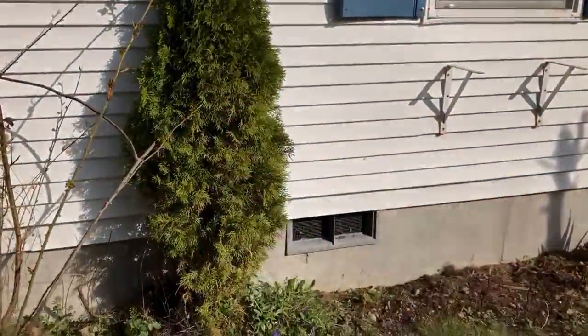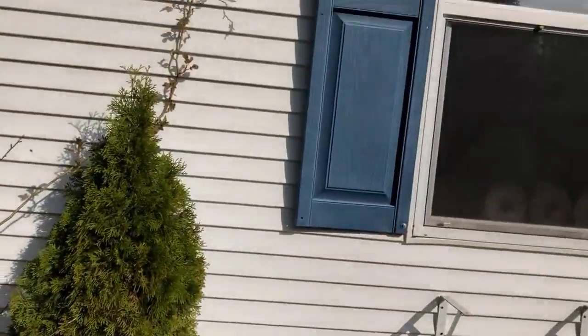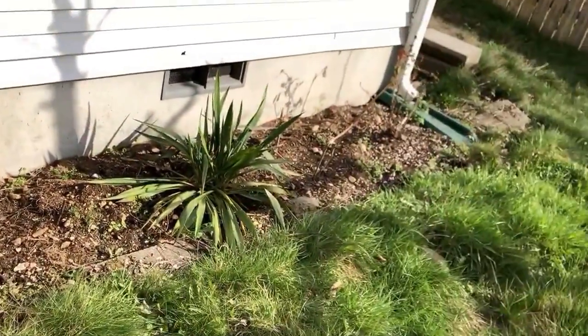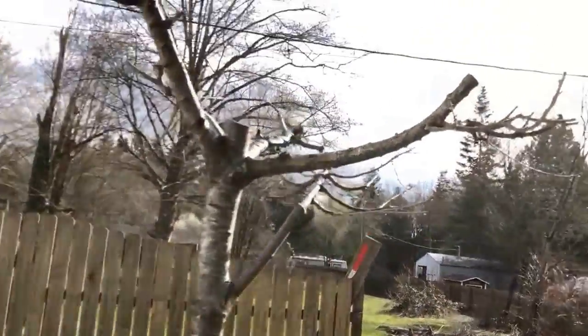We need to pull this up. Former owners planted it way too close to the house, and they get like 15 feet tall. So that was smart that they put that there. And then we got some bulbs from my mom that we put down in here. And then one of the other roses I plopped there. The cherry tree is putting out some buds on the branches.